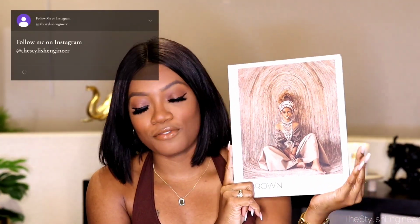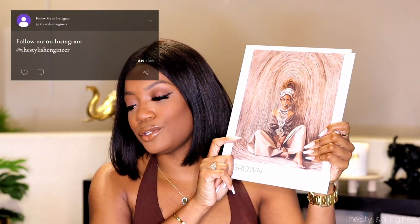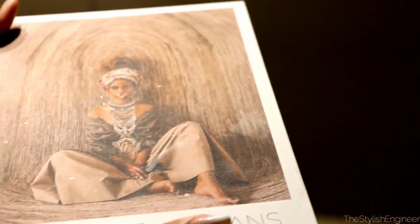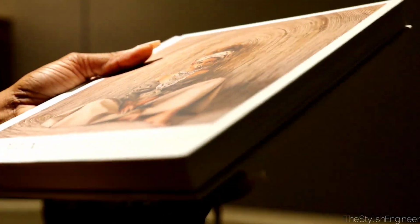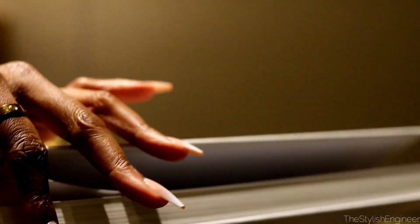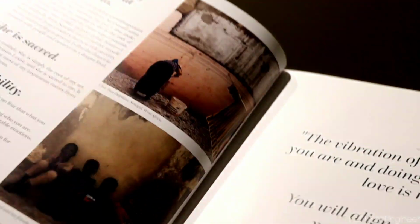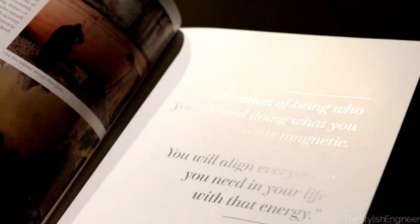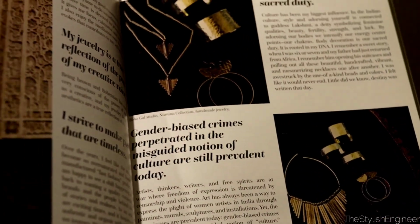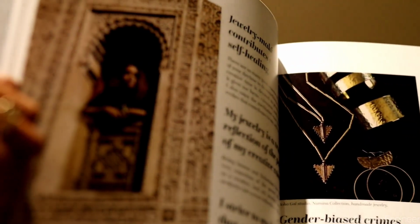Now this is another coffee table book that I've had for quite some time, but this is a really favorite book of mine. It features brown bohemians. Most of the people in this book, I want to say they're black people, but they also have other ethnic groups in this book as well, but it just tells their story. It has a lot of beautiful imagery. It has wording as well. I think it talks about the photography, maybe it talks about the person in the image as well.